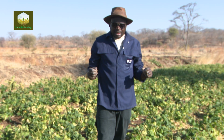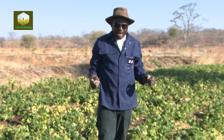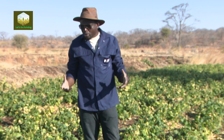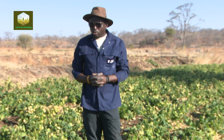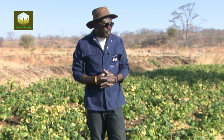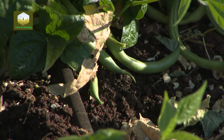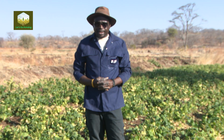So it is a huge disadvantage that we have, and that's why it is important or necessary to make sure that certain crops like green beans, even green pepper and many others need to be grown under a shade net.